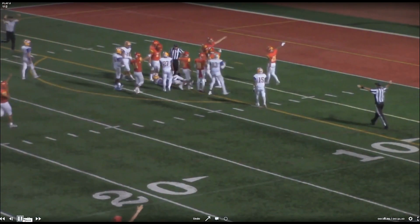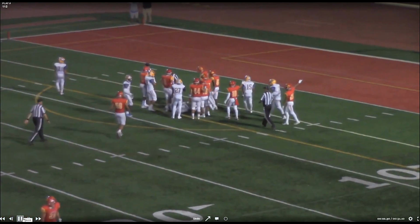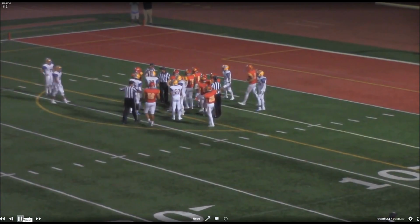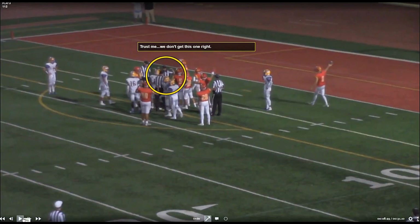The official clearly looks a little confused as to what he has here. He consults, and then he rules. Trust me, we didn't get this one right. So he's ruling first touching, which we didn't have, and the ball should have been awarded to K, and they awarded it to R. All right, so back judges, don't take those plays off. Stay on your toes.